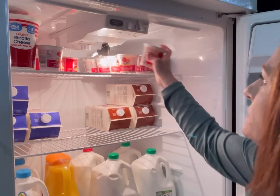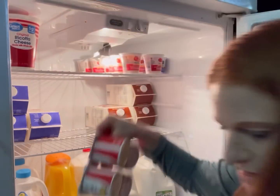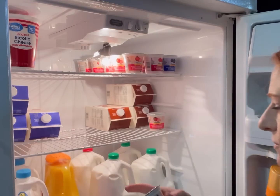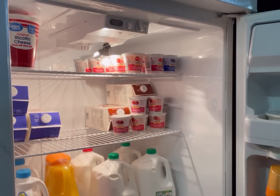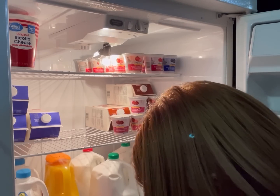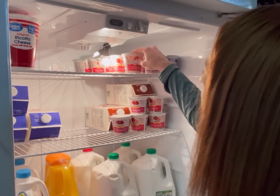And then this was from last week's, so those will go in the front, so I'll use those first. And a few more over here. I'm gonna put these down here so I remember to use them first. Okay. Oh, got room for one more?